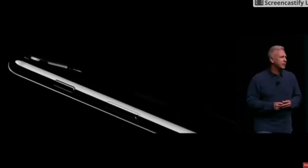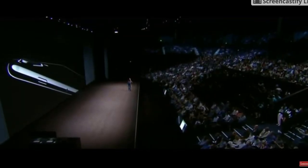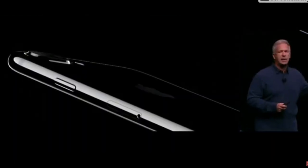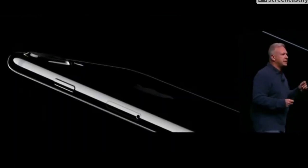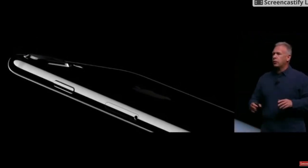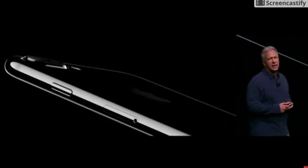Tim and Johnny have told you that there is a beautiful new refined design for iPhone 7. It starts with this new finish we call jet black. It is absolutely stunning. It is a high gloss finish, so it's a seamless surface between the glass and the aluminum back all around. It is a stainless steel Apple logo. The new integrated antennas are built so subtly you can barely see them at all anymore. And of course, the enclosure creates the housing for the camera. It is a beautiful new design.